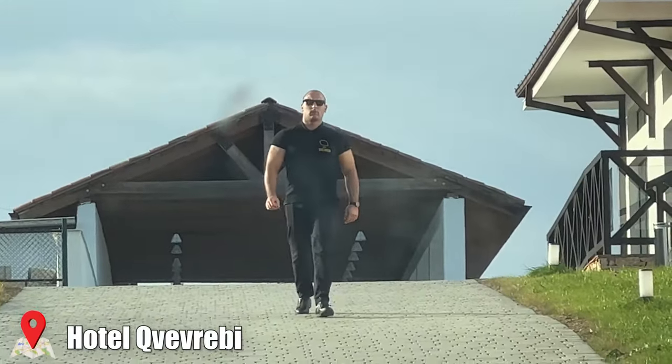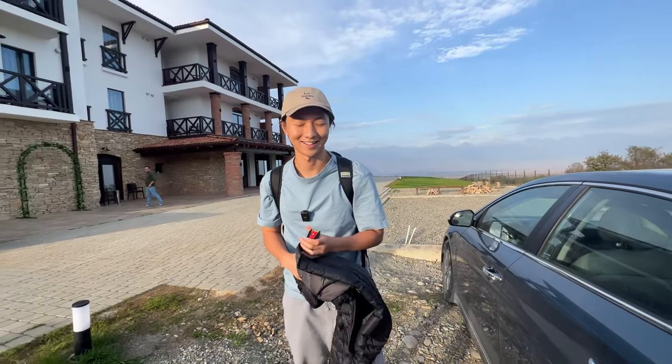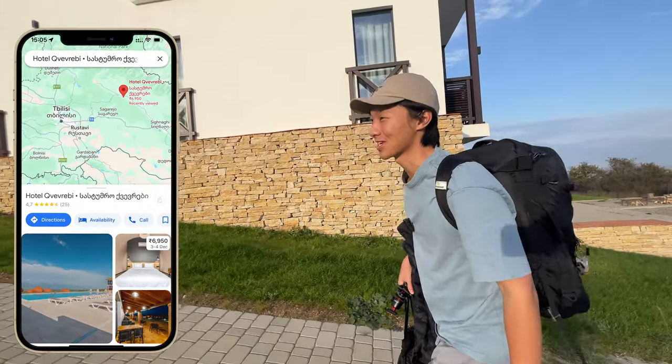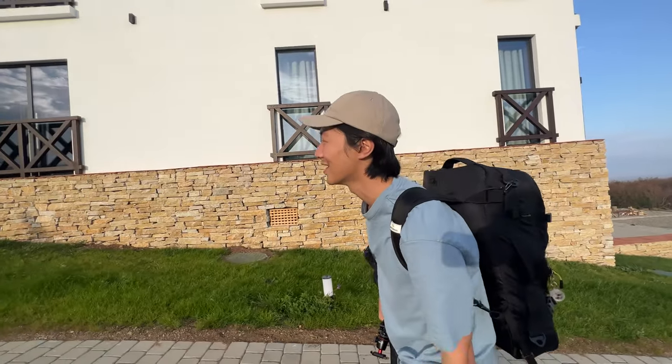Wow, what is the bodyguard here? He looks like a Superman. Are you ready? Yeah, let's go. Our bodyguard helping us. Yeah, we've got Superman. This is probably the hotel I'm excited the most in my whole life, just because it is so interesting looking. We'll show you in a bit why, but first let's check in.